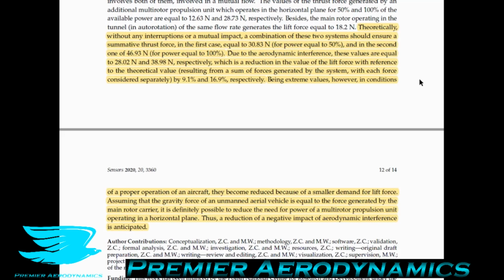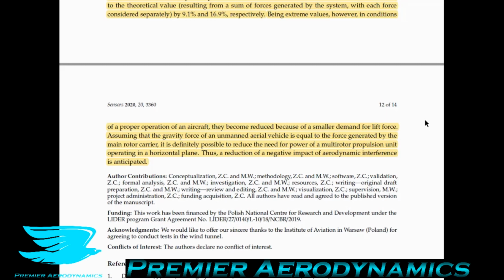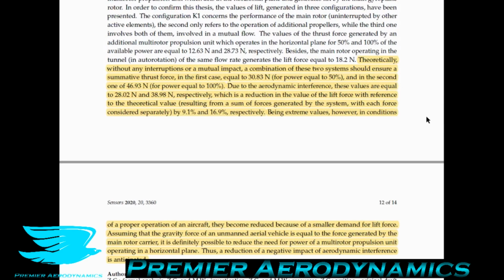So that's how much these systems all affected each other. They go on and say that these are extreme values. However, in conditions of a proper operation of an aircraft, they become reduced because of a smaller demand for lift force. Assuming that the gravity force of an unmanned aerial vehicle is equal to the force generated by the main rotor carrier, in other words, in steady level flight, it is definitely possible to reduce the need for power of a multi-rotor propulsion unit operating in a horizontal plane. Thus, reducing a negative impact of aerodynamic interference is anticipated. So in other words, this is the worst case scenario. In regular flight, these values would not be as poor.